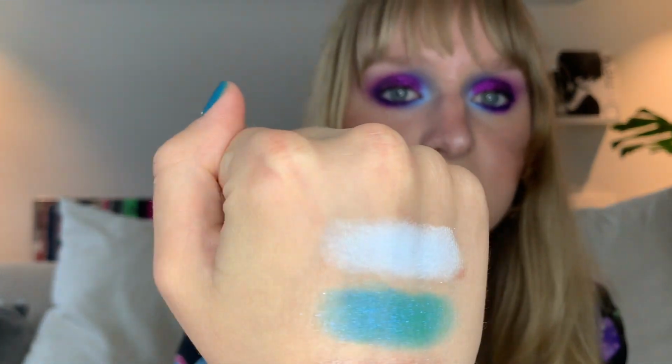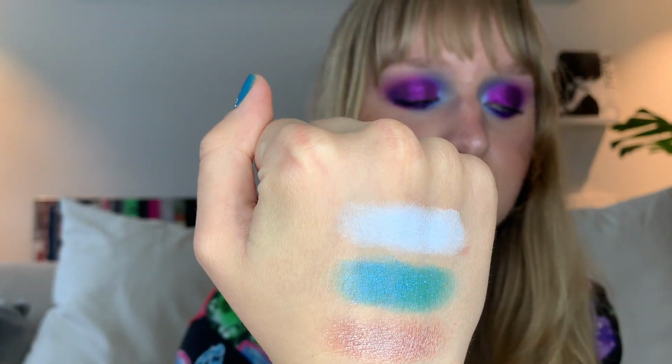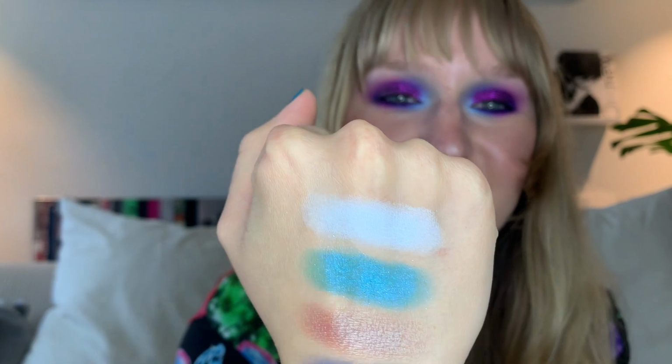Here's a look at the colors again. Since I'm done with my level 4 palette, it means I can finally roll in my level 5 palette, so let's just get into that.